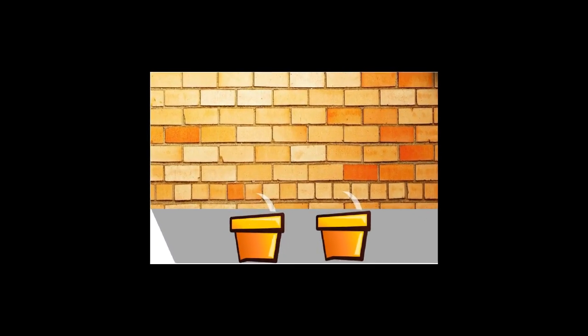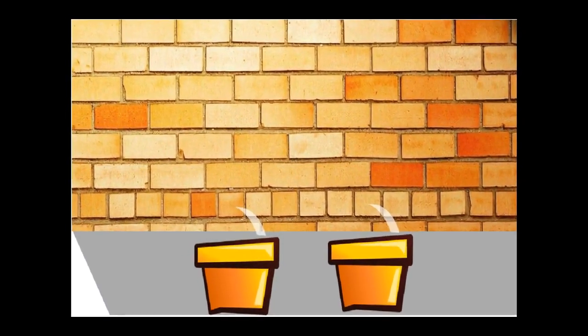And secondly, the potting mix must remain moist all the time. So let's start the list.